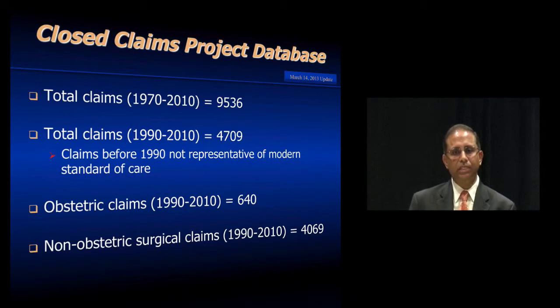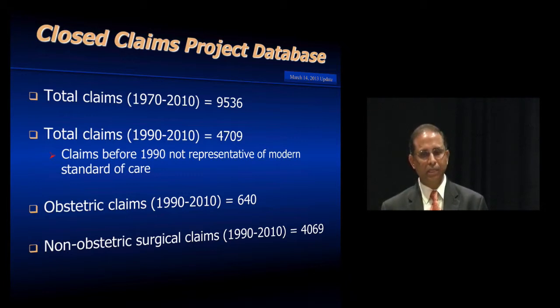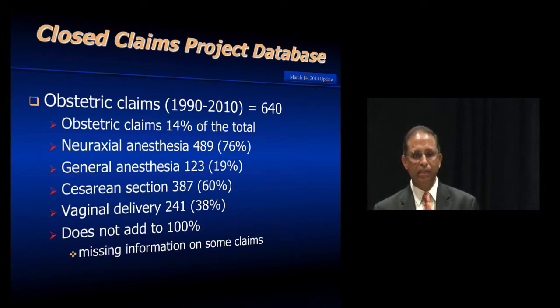So the project started in 1970, and in the 40 years, there are 9,536 claims. But in the period after 1990, which the closed claim project people want to focus on, is 4,709 total claims, because they feel that the standard of care before 1990 was not representative of modern care. Out of those 4,709 claims, obstetric claims account for 640, so that you are left with 4,069 claims for non-obstetric reasons.